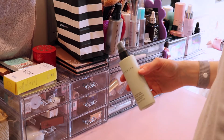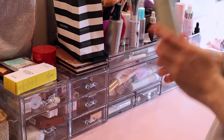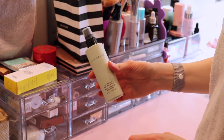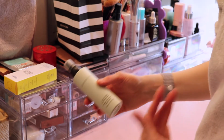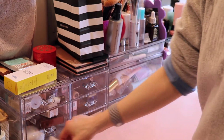As you can see with samples or products like this, I'm trying to find someone who will take it because I really don't want it to go to waste. But this is so old, so I'm kind of in the middle of just waiting till the summertime. But also my face has been so dry lately. I do not want to put a mattifying setting spray on my face right now. It's just going in the declutter pile for right now.